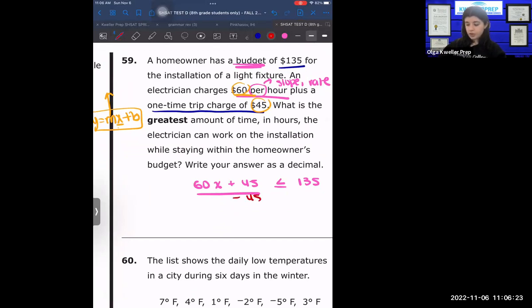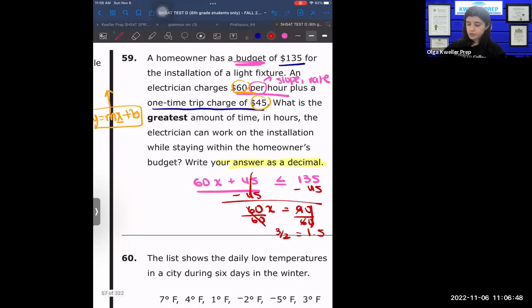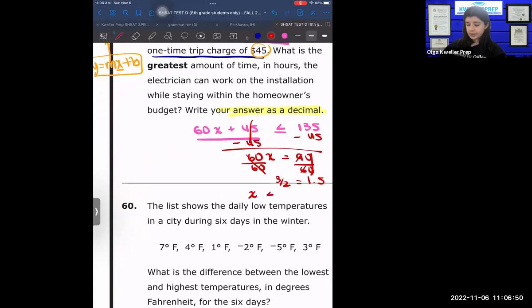Now you just need to solve. We're going to subtract 45 from both sides. We get 60x is equal to 90. Then we divide both sides by 60. This goes away, and these are both divisible by 3, so we get 3 over 2, which is just 1.5. Again, they tell you to report your answer as a decimal, so do not bubble in 3 over 2. Our answer is that X has to be less than or equal to 1.5, which means the greatest thing that X can be is 1.5, but X could also be 1.4, 1.3, 1.2, 1, anything less than that.